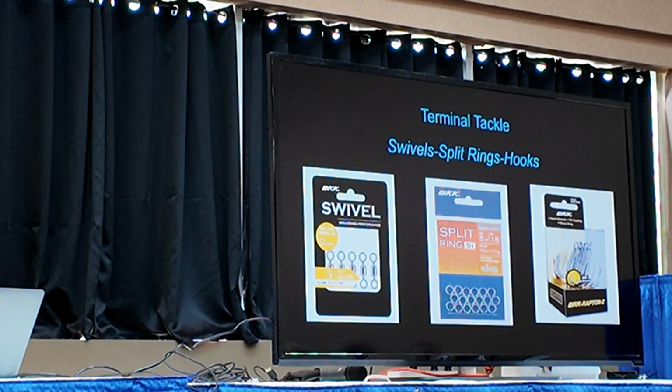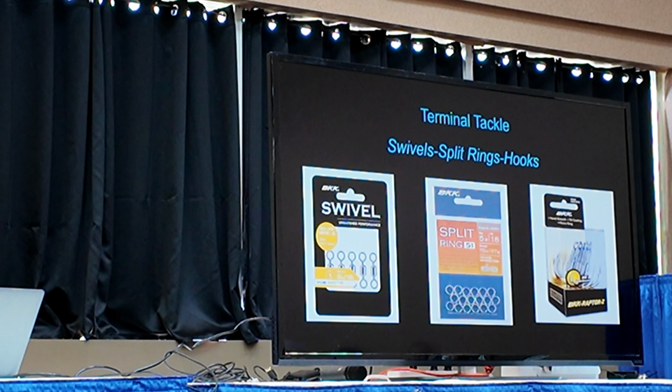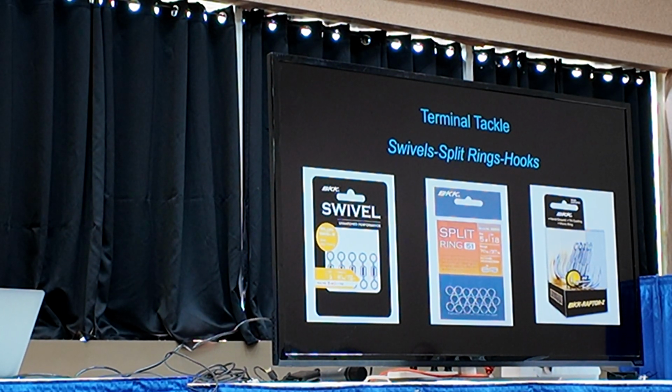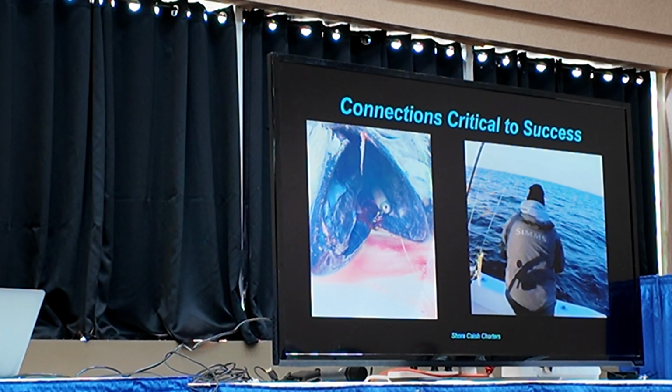Terminal tackle, split rings, barrel swivels, everything we use is BKK. The Raptor Z's, you're all around size 3 and 4. And then they make the T-Rex, the giant ones, so we use those on our bigger Amagari poppers. And again, your connections are critical to your success.